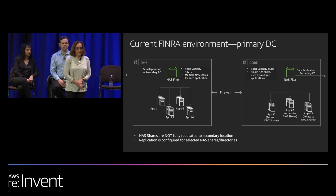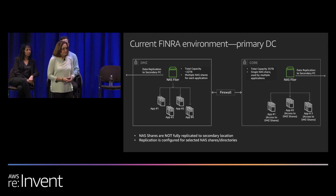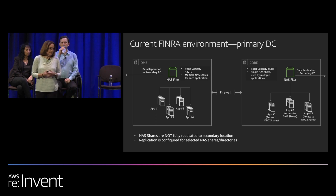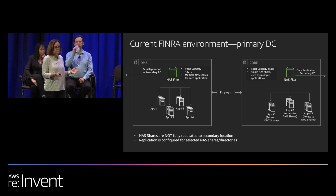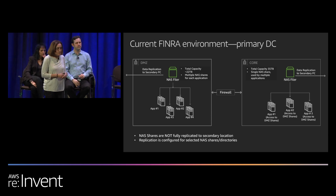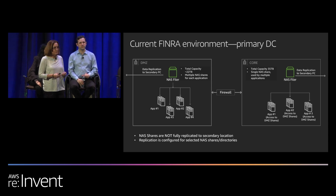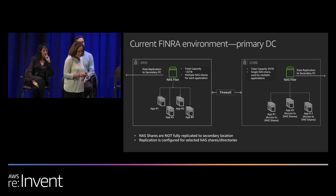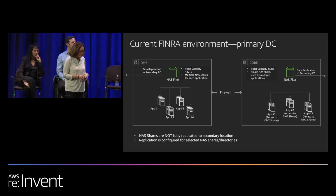We have 2 filers, one in our DMC environment and one in our core environment. Between these 2, we have a total of probably 60 terabytes. We service 4 applications. We don't replicate fully the shares. We just replicate directories within the shares so that those are replicated to the secondary data center, which is our DR.